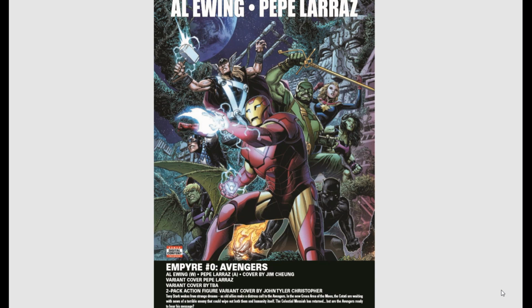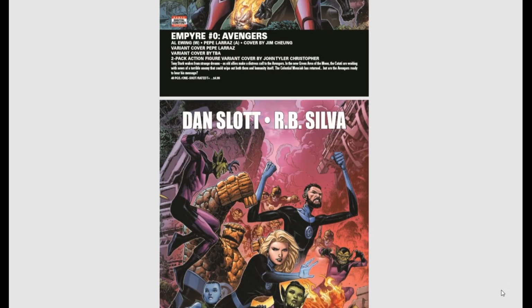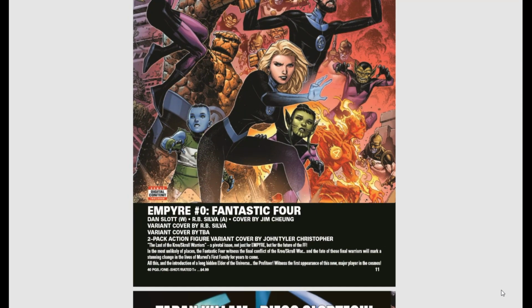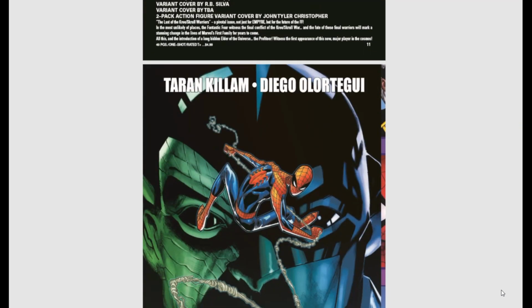This is Empire number 0, The Avengers. Tony Stark wakes from strange dreams as old allies make a distress call to the Avengers. In the new green area of the moon, the Kotati are waiting with the news of a terrible enemy that could wipe out both them and humanity itself. Empire number 0, The Fantastic Four. 2-pack action figure variant cover by John Tyler and a couple other variant covers. In the most unlikely of places, the Fantastic Four witness the final conflict of the Kree-Skrull War, and the fate of these final warriors will mark a stunning change in the life of Marvel's first family for years to come.